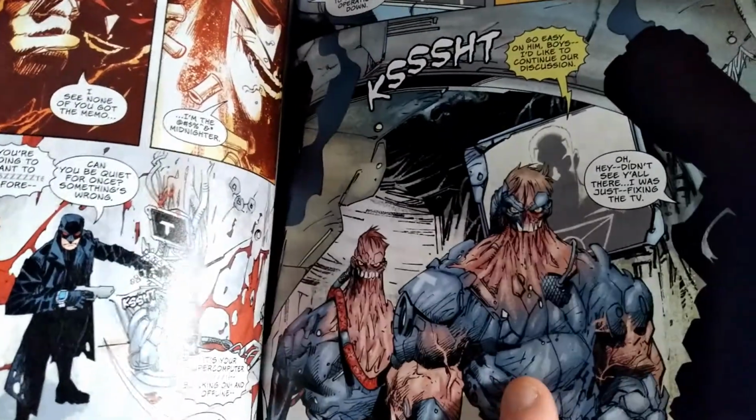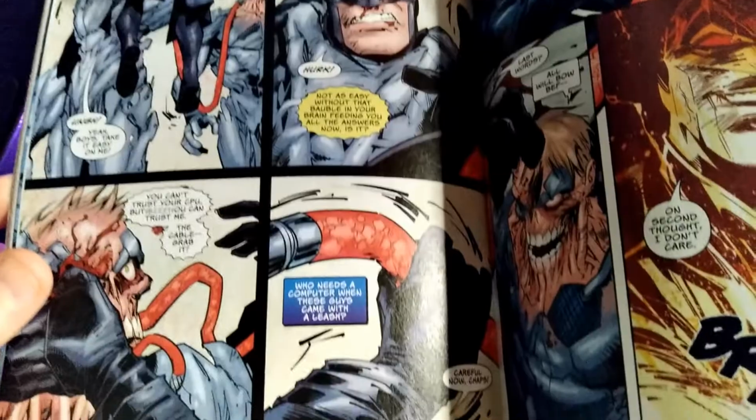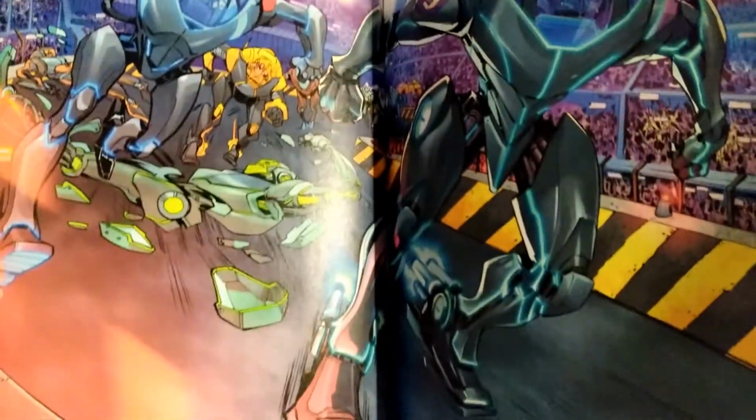Now this looks pretty grody. Like, look at that! Wow. So I'm not sure what to expect exactly with the Midnighter. And then it looks like there's another story in the back here too, which I don't know what that's about either.